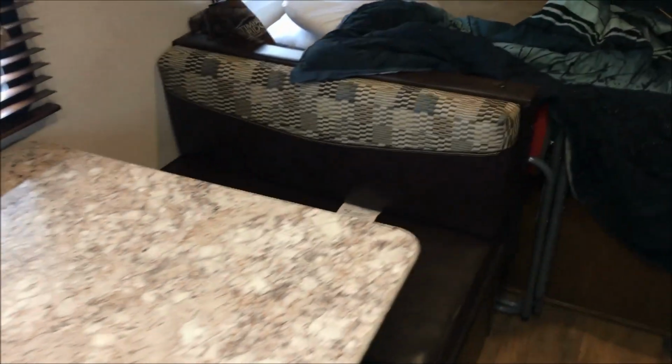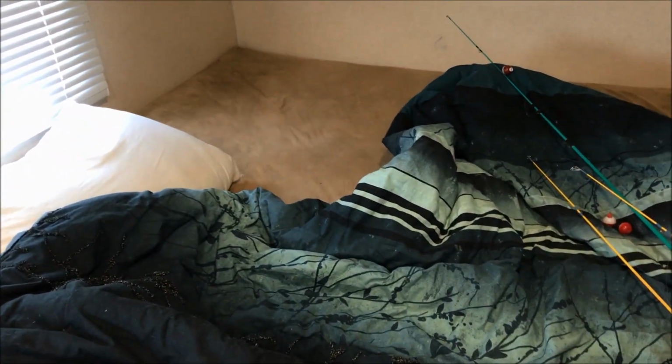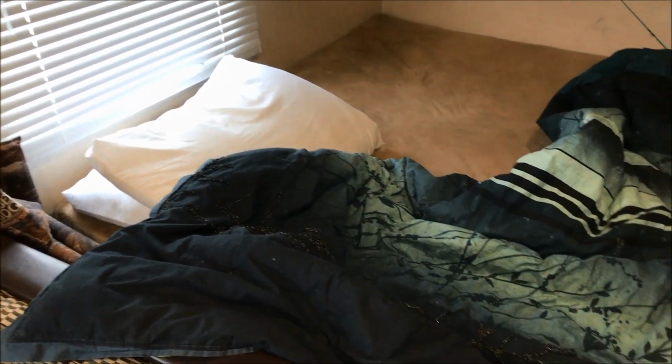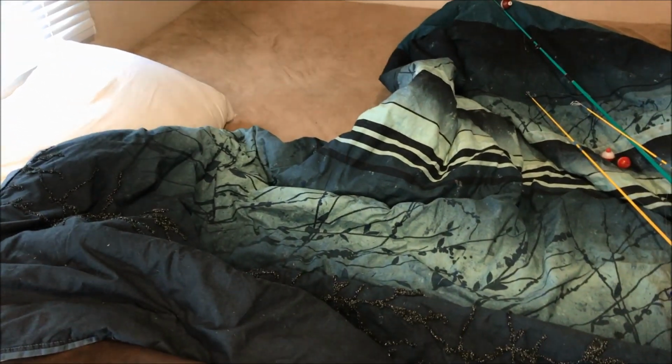I'm going to remove the cushions from the dinette, and the bedding off of our bed. We've got this queen-size mattress, and then there's a queen-size memory foam underneath it, and you can see some more pillows. All of this stuff will go in the back of the truck and will be stored in our basement. The bedding will get washed and then packed away for the spring. The mattresses will go in the basement.